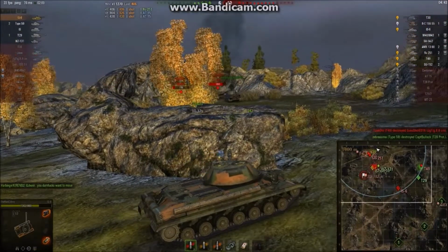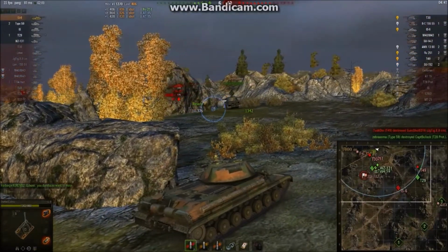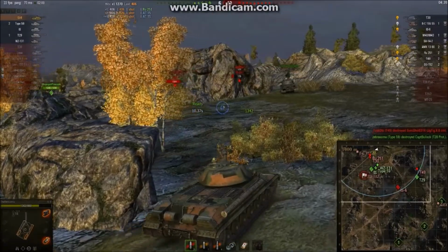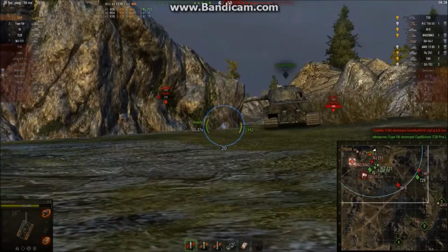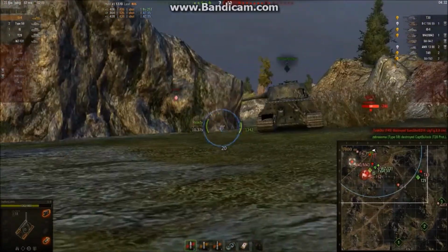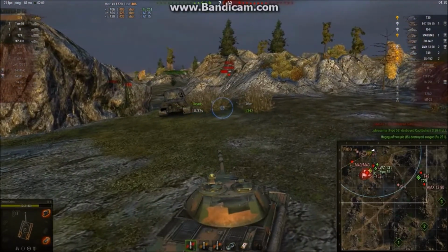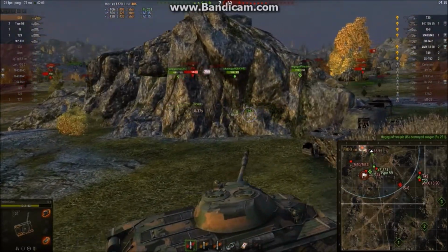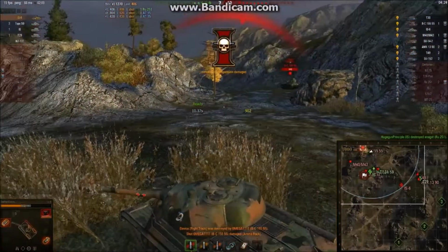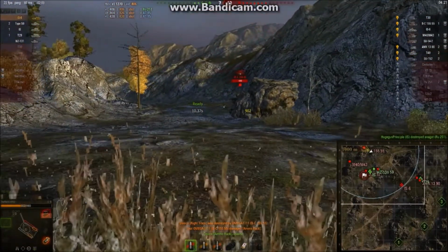There's a T-30 here. Just barely made it. I hesitated when I saw that they were moving in to take out the tank destroyer. I hesitated, and I could have been able to get him. RU is dead. Artie over there, don't want to worry about him yet. Okay, let's worry about the Artie.